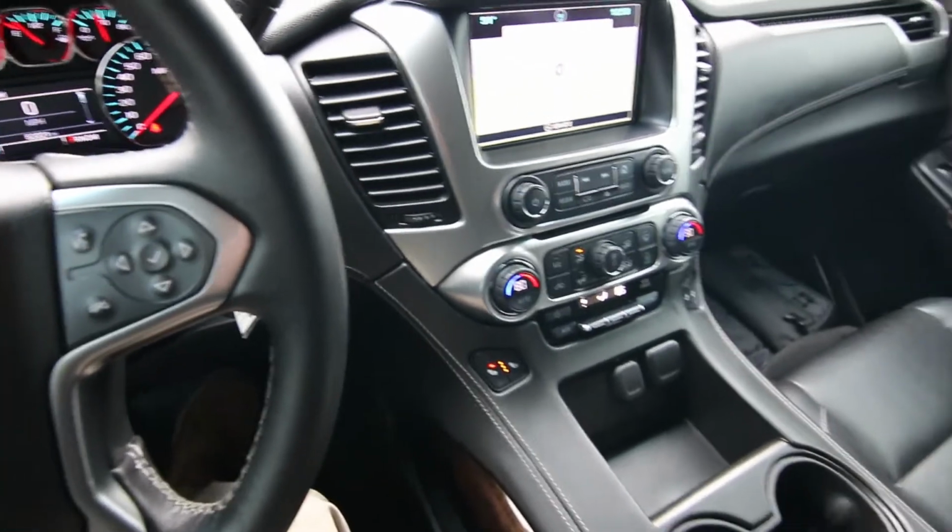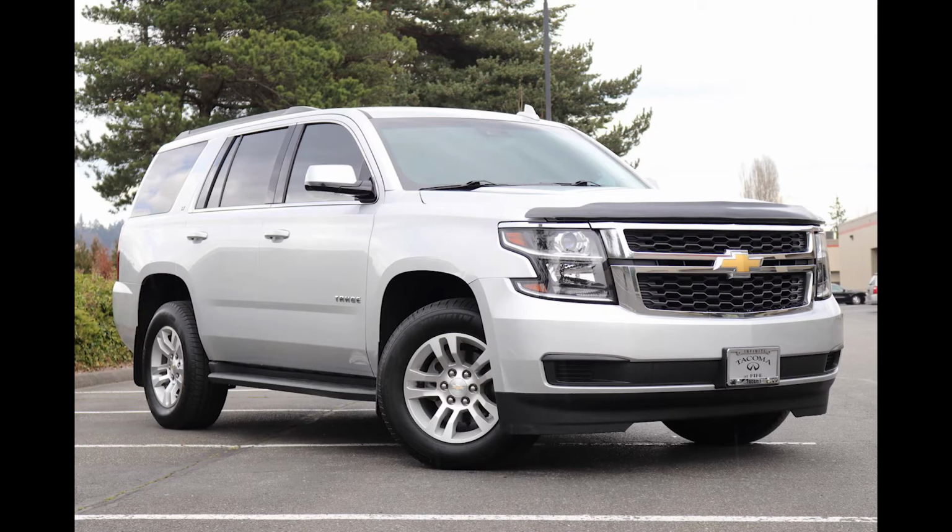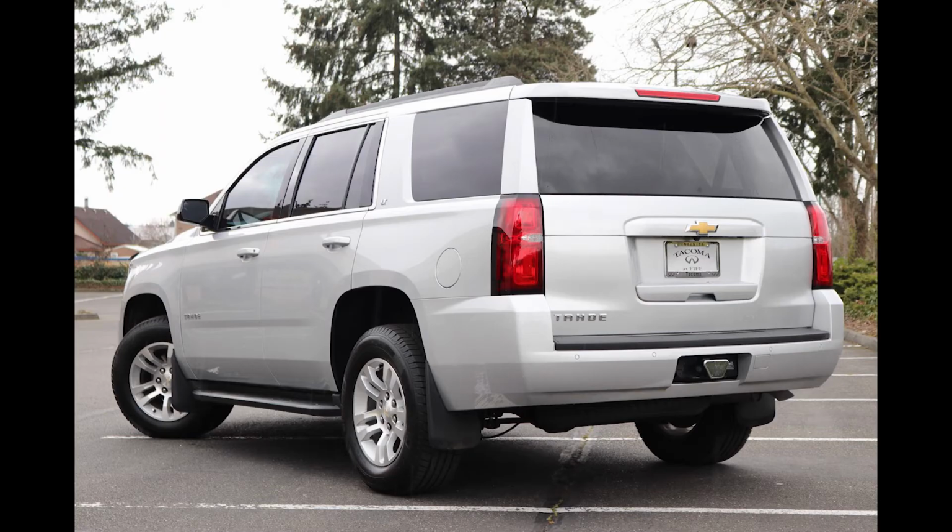Today I'm going to tell you about this absolutely beautiful 2016 Chevy Tahoe LT. This is a four-wheel drive, local one-owner, clean Carfax. We actually recently took this one on trade for a brand new Infiniti. And this is what trades are all about.